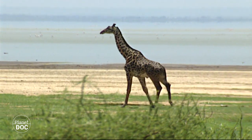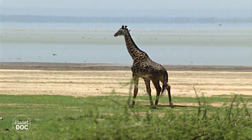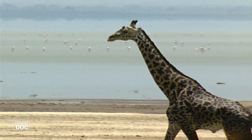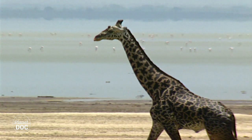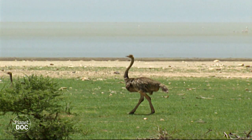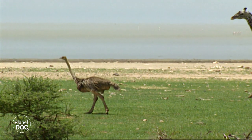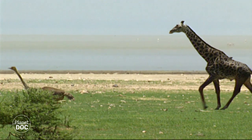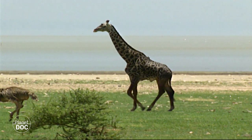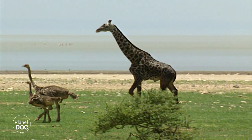The lake, measuring 390 square kilometers, occupies 230 of the national park's 330 square kilometers. The Manyara area has a very unstable level of rainfall which varies between 250 and 1,200 millimeters per year, which causes years of intense drought followed by heavy flooding.